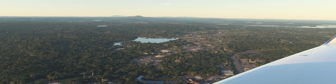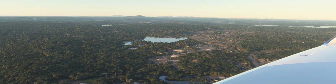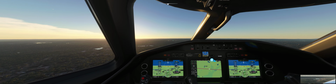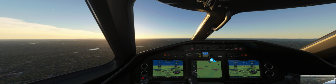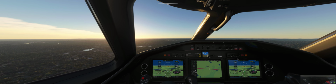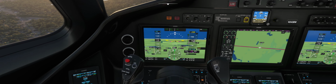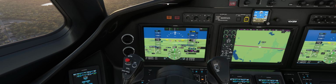Looks good. Wow, I love the sunlight, the way it plays. All right, we'll wait for our 500 call out. We're still on the glide slope perfectly. Looking really good. RA's showing us 1,200 feet AGL.